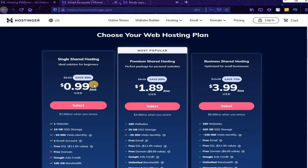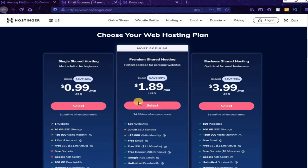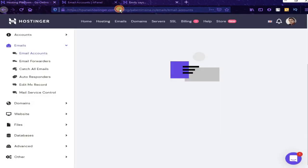Or if you want to do some testing, set up a niche website or something like that, or you normally test a lot of stuff, you can consider checking out their premium shared hosting, which will cost around $2 per month, which is really cheap. 100 websites, 20 GB SSD storage. You can check it out on your own time.